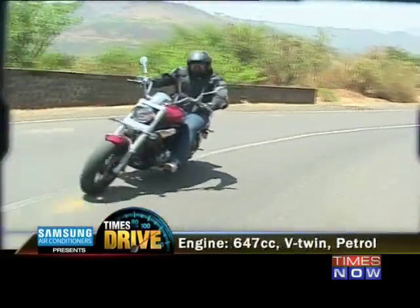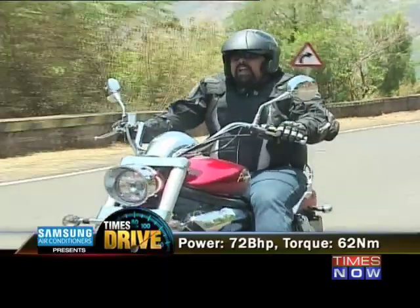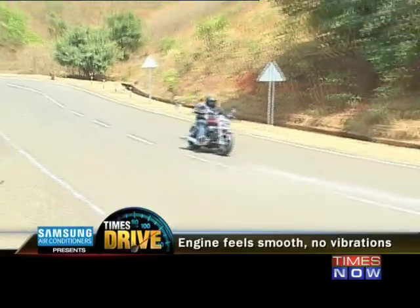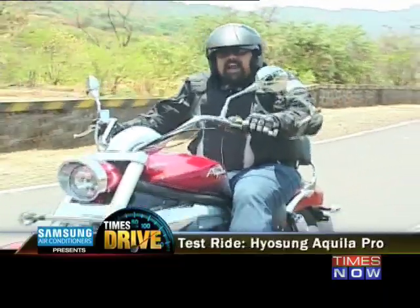Now under the tank, you've got a 647cc liquid-cooled V-twin engine. Now this is an engine that when you twist the throttle, you realize it's remarkably smooth, without any unnecessary vibrations and clickety-clack from the gearbox. Of course, you've also got liquid cooling and a 6-speed transmission, but with a motorcycle like this, that's kind of a given.